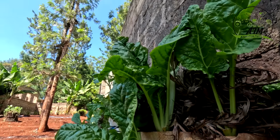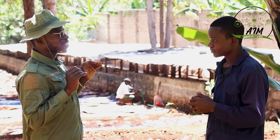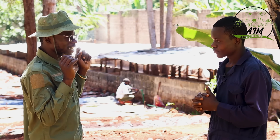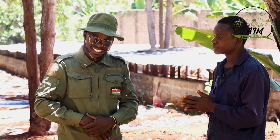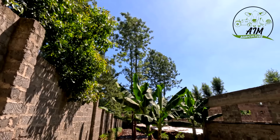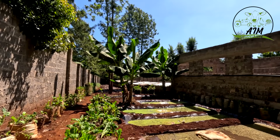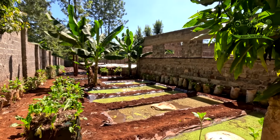Wow. I now see, when you talked about cutting the cost of feed by over 90%, I can now reason with you. Okay, guys, this is what we call smart urban or peri-urban farming. A very small space, but super utilized.